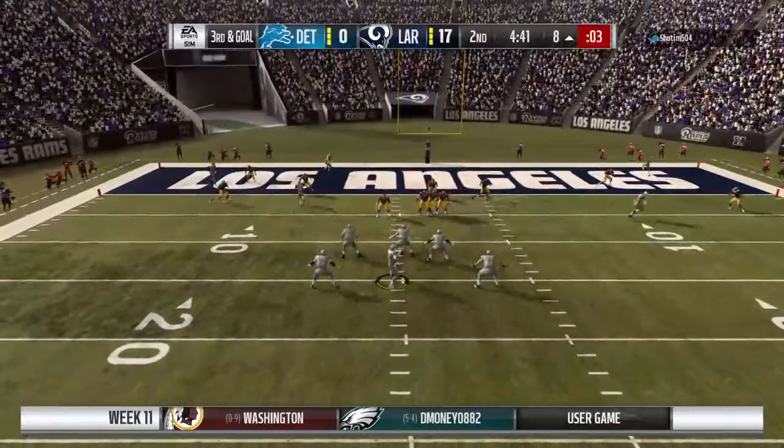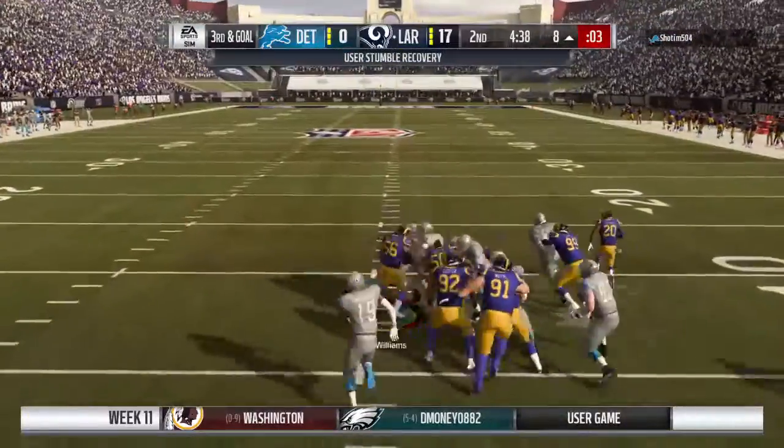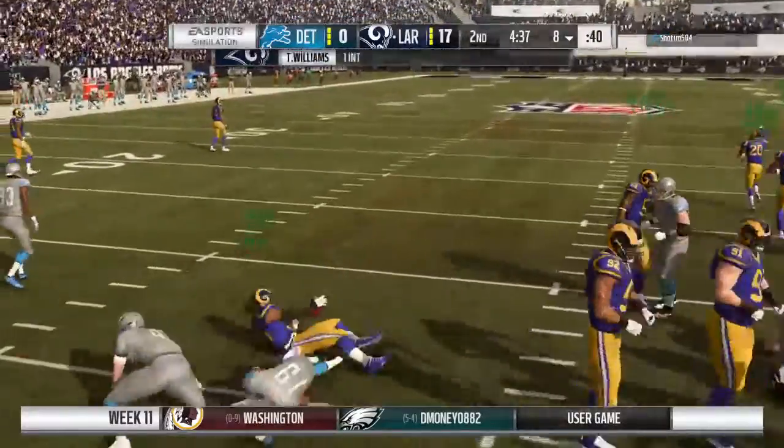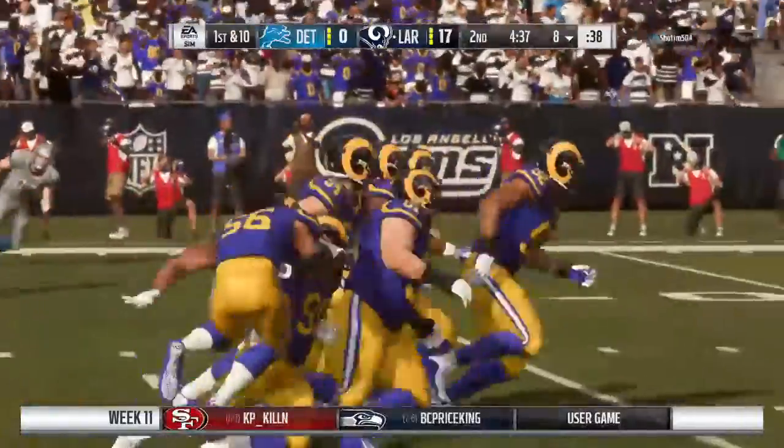From the gun on third down. Yoder into heavy traffic, and it's intercepted. Able to get there and pick it. And a short return will be stopped inside the 10 at the 8-yard line.